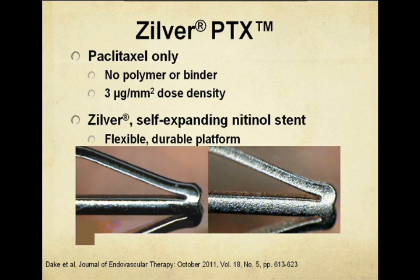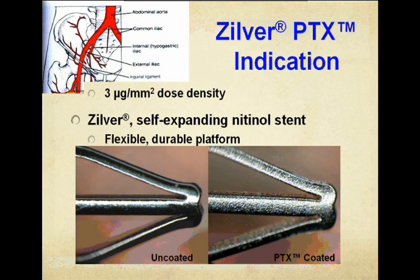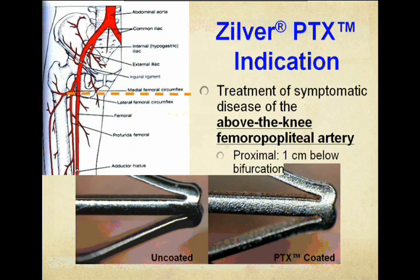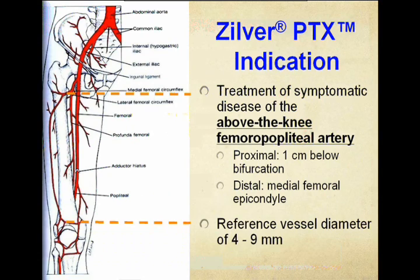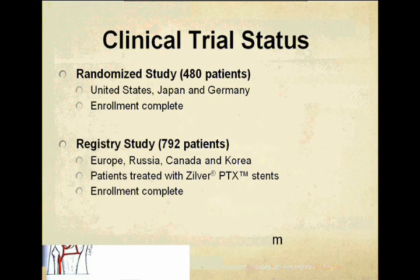The stent had to be placed within the SFA or proximal popliteal artery, as you can see in the yellow dashed lines, the location, 1 centimeter below the bifurcation and medial to the femoral epicondyle. The reference vessel diameter was between 4 and 9 millimeters. In the randomized study, there were 480 patients. In the registry study, there were 792 patients.